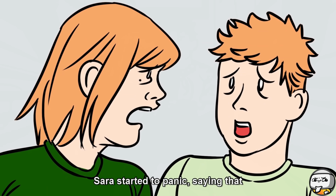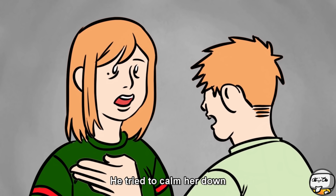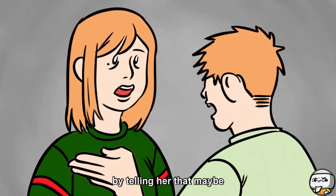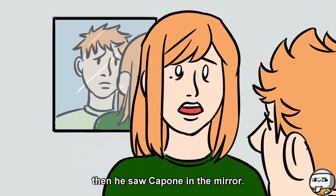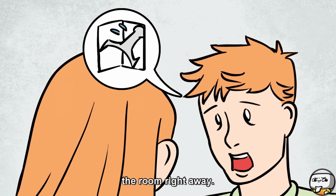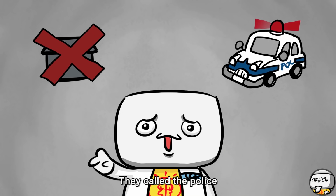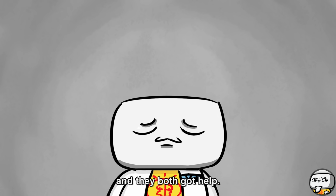Sarah started to panic, saying that she kept seeing one of them behind her. He tried to calm her down by telling her that maybe they were not really there. Then he saw Capone in the mirror. William convinced Sarah that they needed to leave the room right away. They couldn't stay in the apartment forever. They called the police and they both got help.